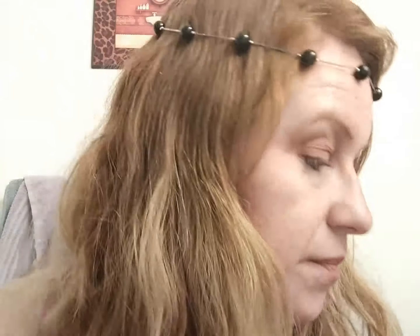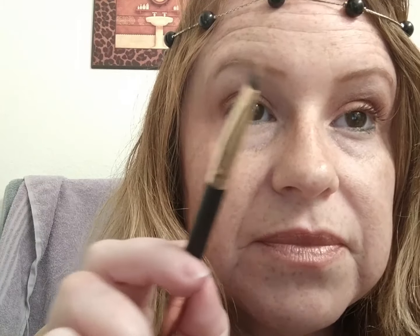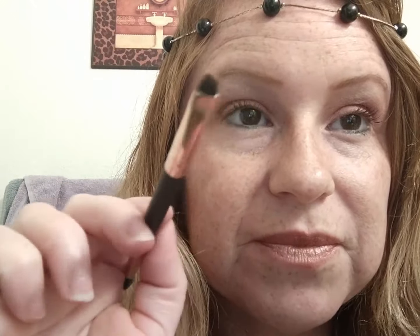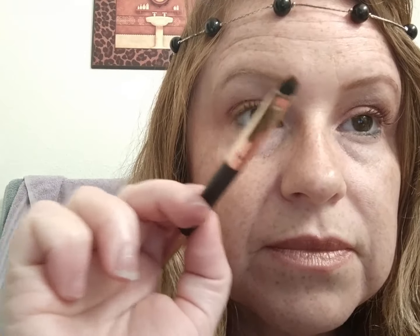Okay, so I'm going to dip the brush into this. So I never start from here. I start from here, and I just fill in the areas that you might need it. And then whatever I have left, I put here. I just brush up as I go. But you have naturally really well-shaped brows, so I don't have to do much with them. Very nice.